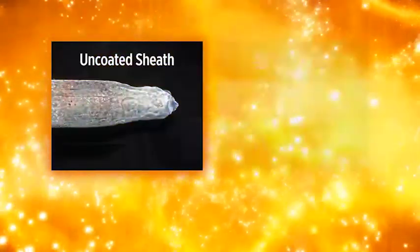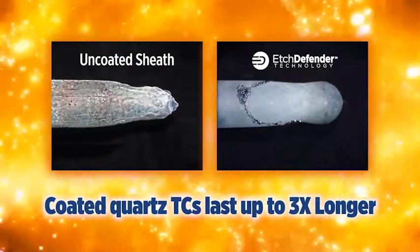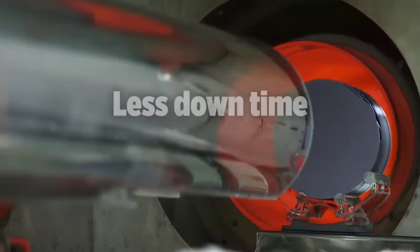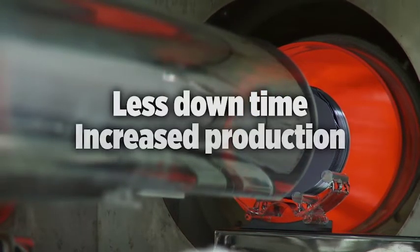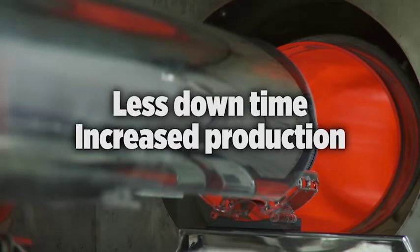Based on testing done at a major epifab, we have found that thermocouples coated with EtchDefender technology last up to 3 times longer than uncoated thermocouples. This results in less downtime and more production uptime. This means that tools can be in operation producing wafers when they normally would have been down for maintenance cycles.